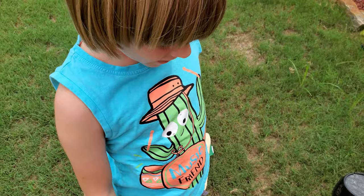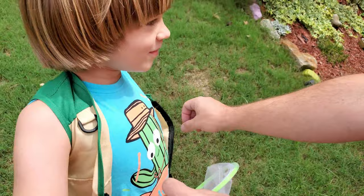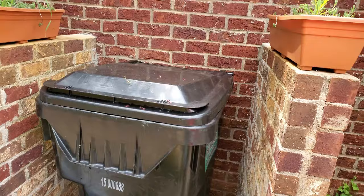It's always been my dream to catch a praying mantis. We once saw a giant mantis. Okay, I love the vest. Okay, come on. Let's go. Oh, it's on the trash can.